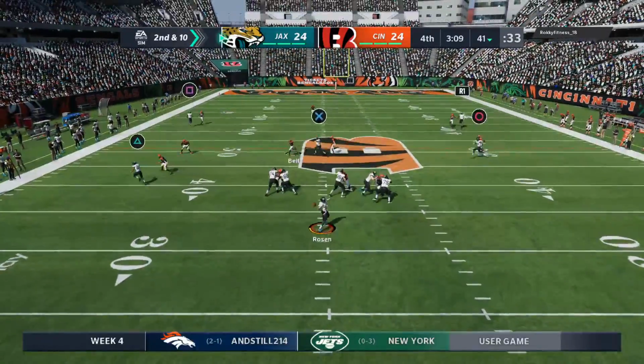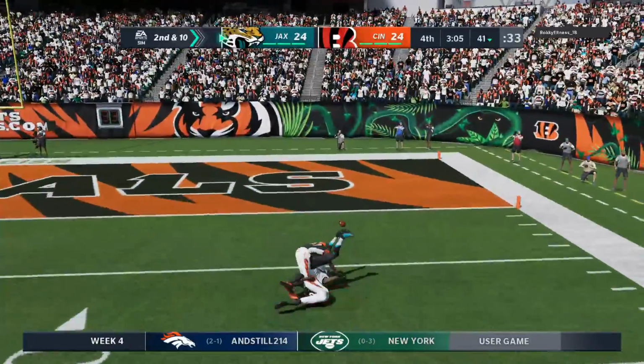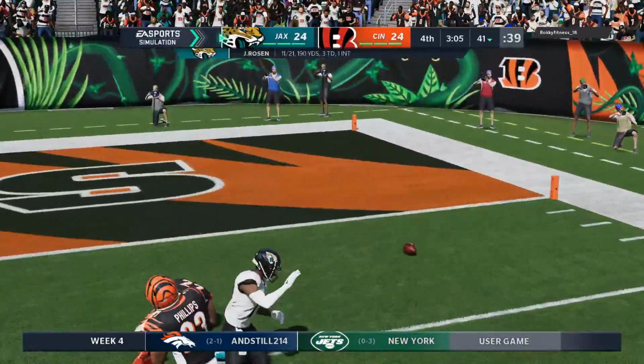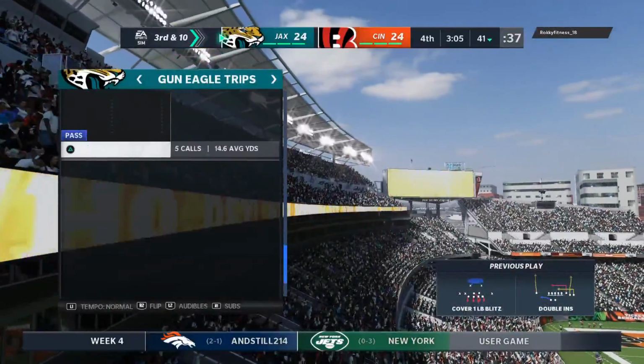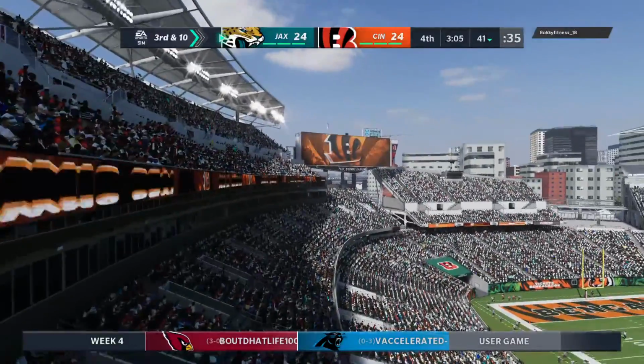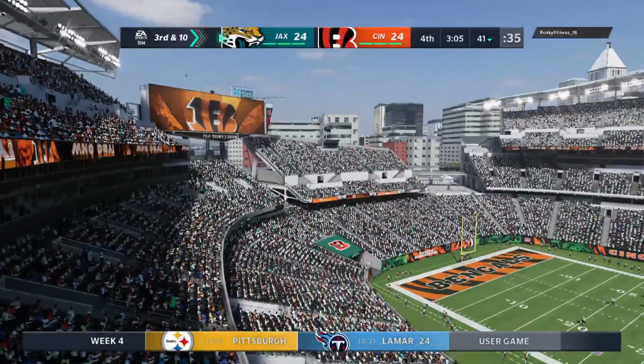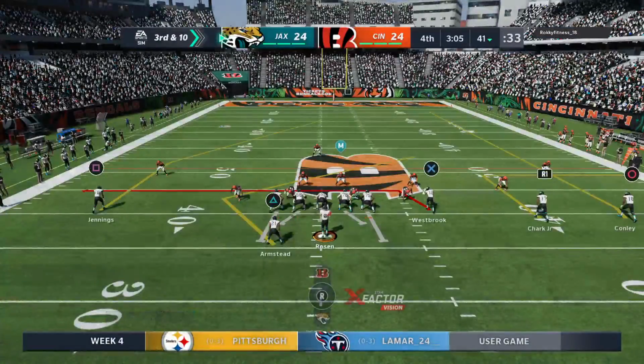Out of the gun, here's Josh Rosen. And he'll let this one go deep for Chark. And that will be incomplete. Trying to dial up the long one way out there, but it'll be third down. Incomplete. Fair to say the secondary play, whichever side you're on, hasn't really been a glowing exhibition so far, but a nice job there to prevent a long completion.